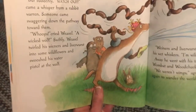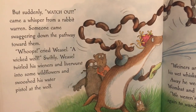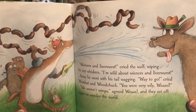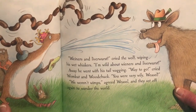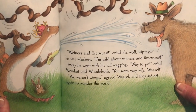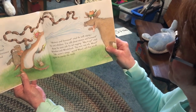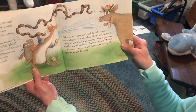But suddenly, "Watch out," came a whisper from a rabbit. Someone came swaggering down the path toward them. "Whoops," cried Weasel, "a wicked wolf!" Swiftly Weasel twirled his wieners and liverwurst into some wildflowers and swished his water pistol at the wolf. "Wieners and liverwurst!" cried the wolf, wiping his wet whiskers. "I'm wild about wieners and liverwurst." Away he went with his tail wagging. "Way to go," cried Wombat and Woodchuck. "You were very wily, Weasel." "We weren't wimps," agreed Weasel, and they set off again to wander the world.